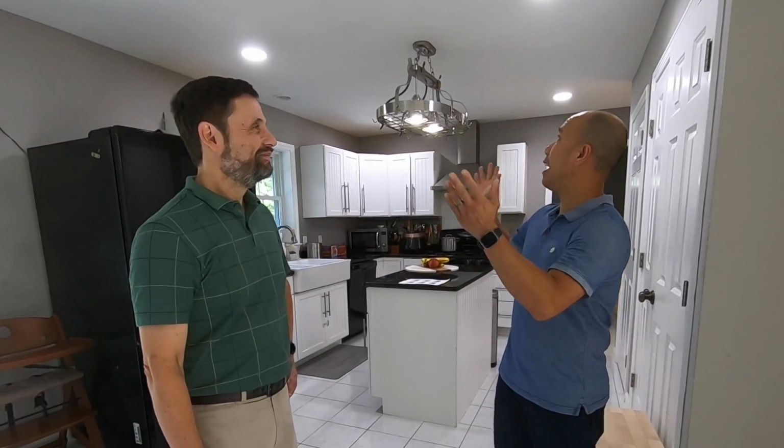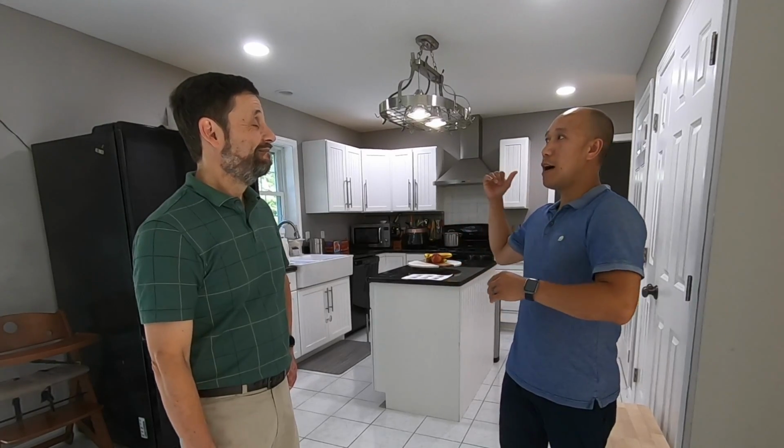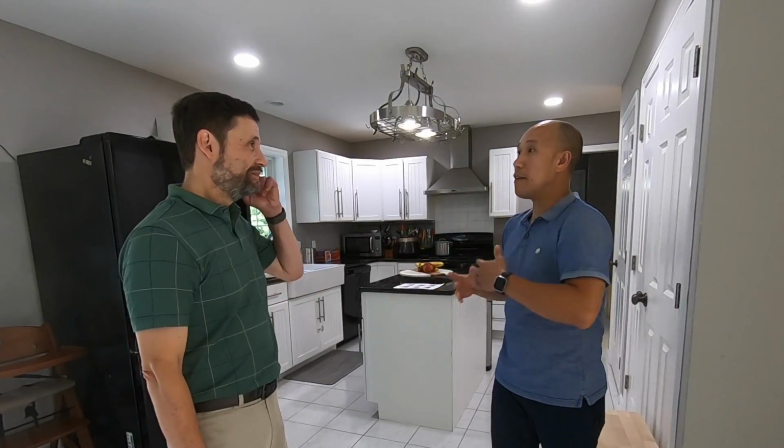A couple, just two people living here all year round. All the electricity used, from the fridge to the lighting to the dishwasher, washer, dryer, hot water, everything that you use in electricity in this house would run you between $600 and $700. Wow. That's all that's going to cost you. That's amazing.